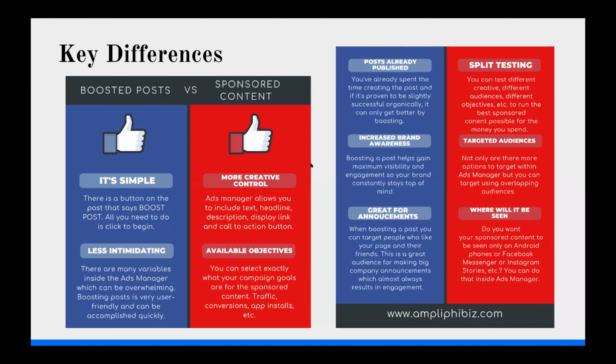Boosted posts can also increase brand awareness. This is because it helps you gain maximum visibility on your posts, like I said before, and it constantly stays on the tops of people's minds if they are seeing your post on their feed again for a page that they already like. And then lastly, it's great for announcements.